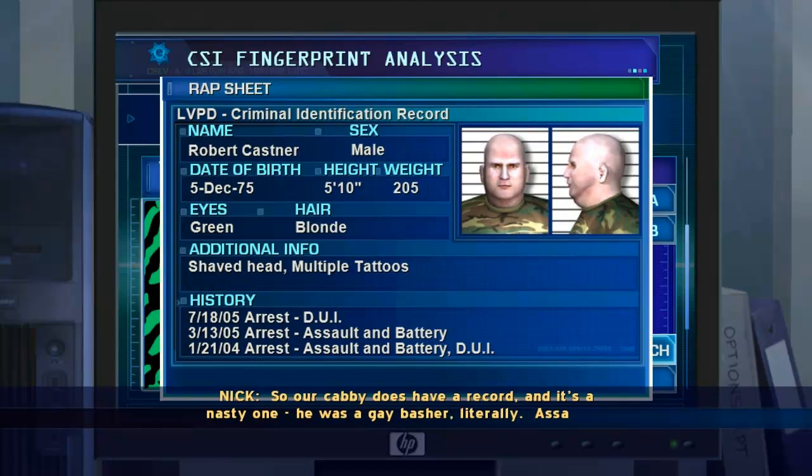So our cabbie does have a record, and it's a nasty one. He was a gay basher, literally. Assaulted patrons at 2 local gay bars. Oh, and here's a real surprise. DUIs. One more, and he would have lost his hack license.